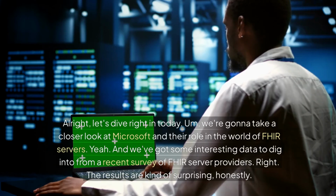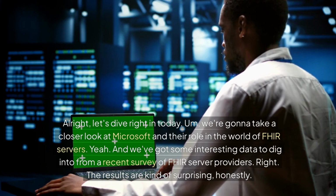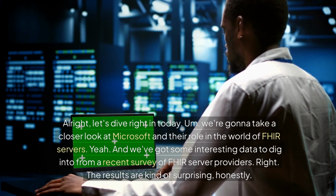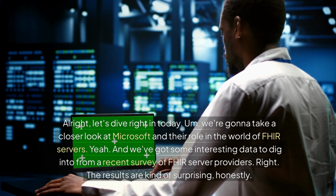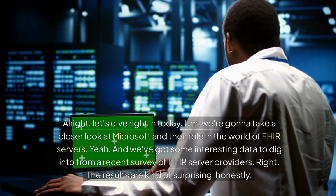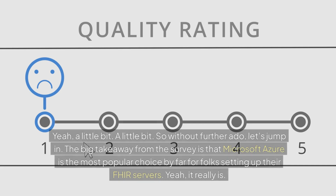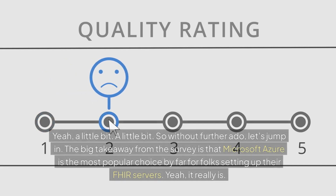All right, let's dive right in today. We're going to take a closer look at Microsoft and their role in the world of FHIR servers. We've got some interesting data to dig into from a recent survey of FHIR server providers. The results are kind of surprising, honestly. So without further ado, let's jump in.